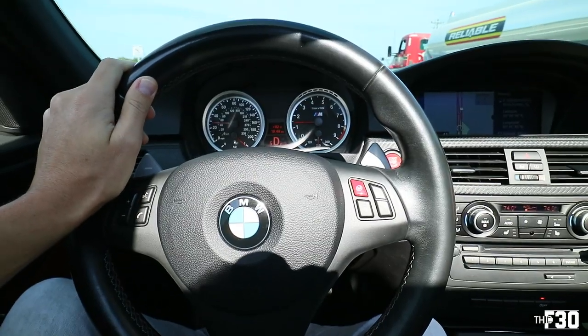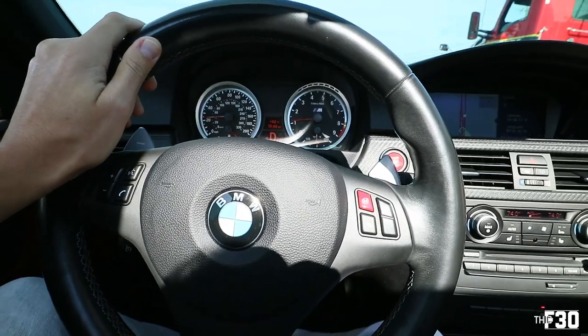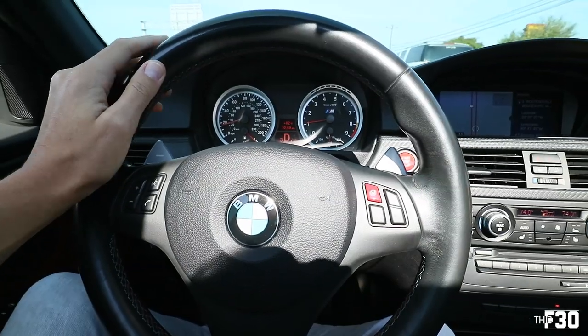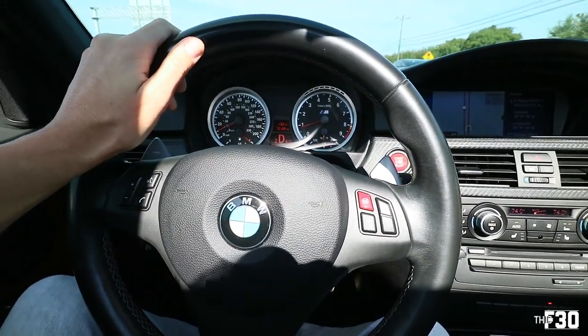One of my favorite things about having a DCT transmission is that when I stop at a stoplight, I don't need to hold my foot on the brake. Because with DCT, it doesn't actually automatically roll forward when you're at a stop.